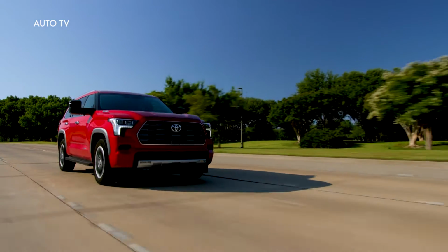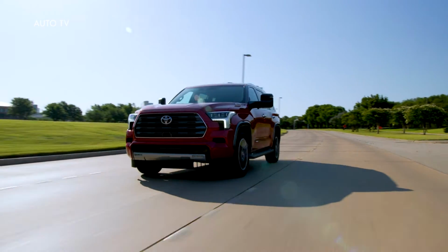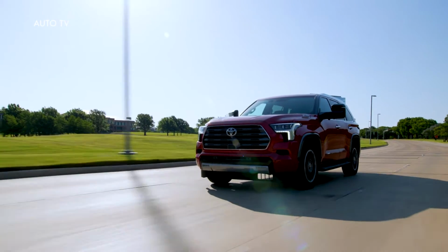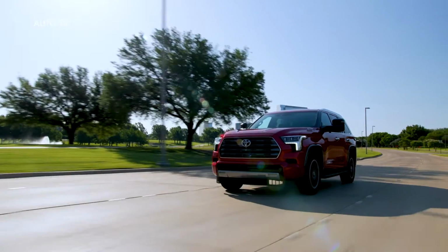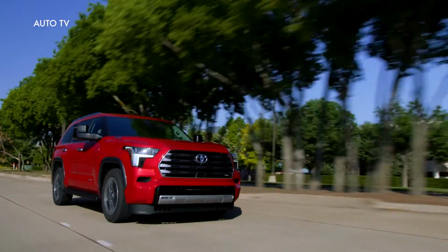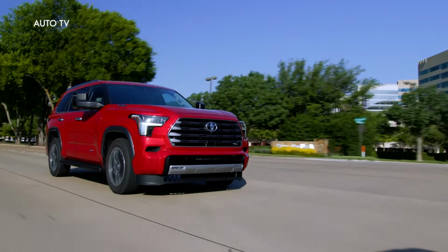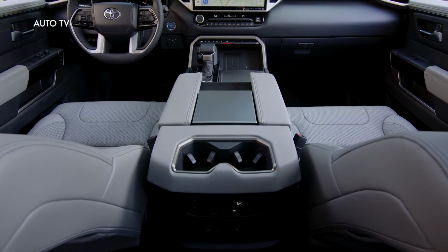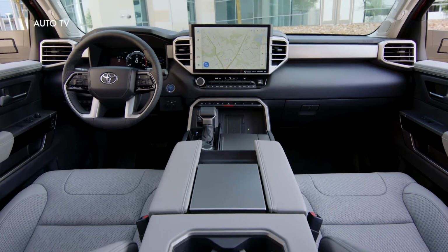Limited builds upon the SR5 with an emphasis on added convenience. Not only does it gain a standard 14-inch Toyota audio multimedia touchscreen, but it also adds standard heated, ventilated front seats with memory settings, standard heated steering wheel, power folding third row and a hands-free power liftgate. Limited also receives standard second and third row manual sunshades to help keep the back half of the SUV sun-free.